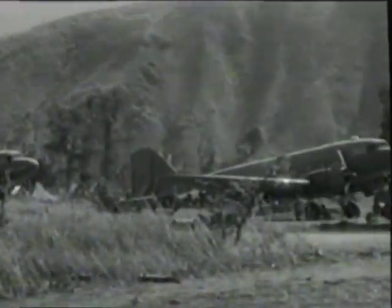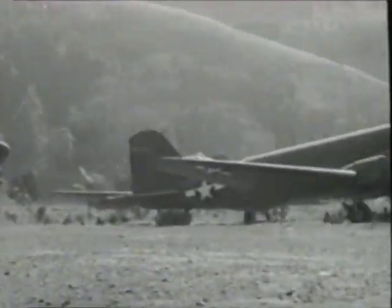Just the knowledge that these air ambulances existed must have been a major boost for the fighting man's morale.